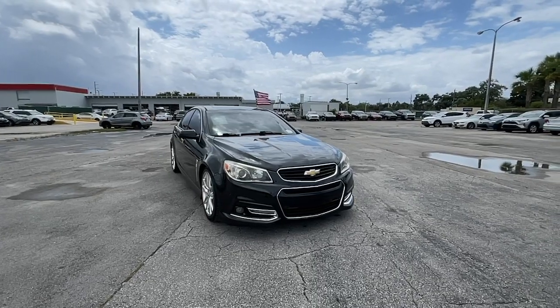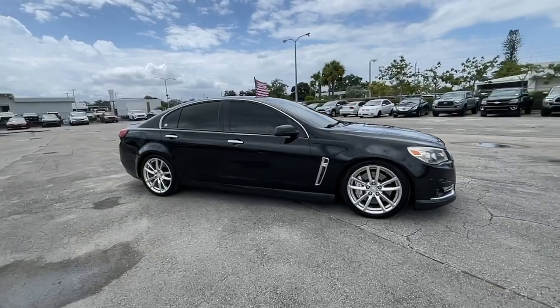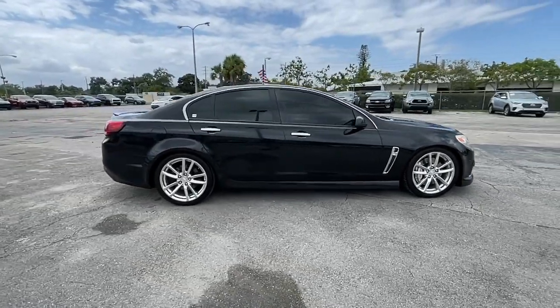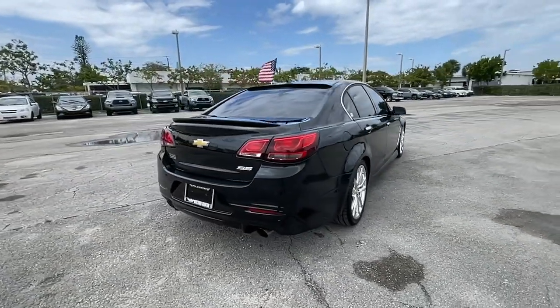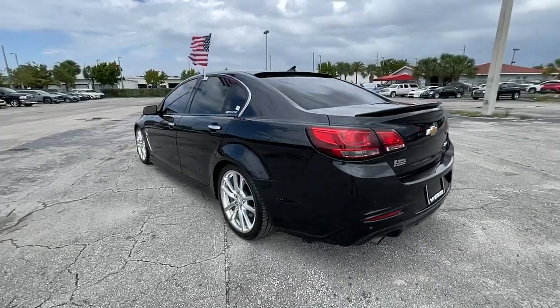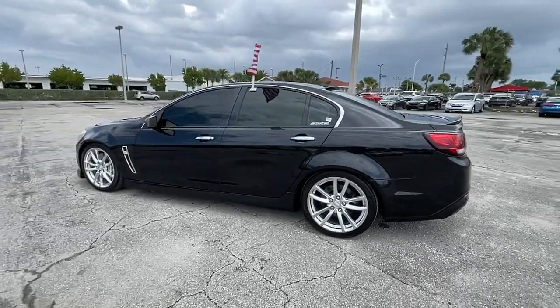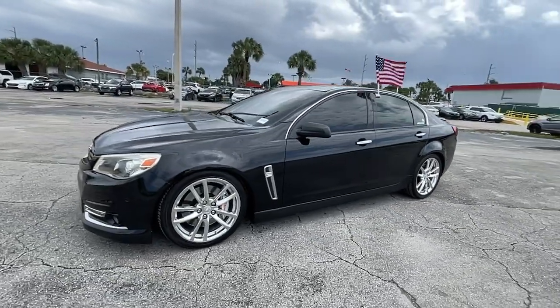Get into a car with value. 2014 Chevrolet SS. With less than 70,000 miles on the odometer, this vehicle provides excellent value. This powerful Chevrolet SS delivers muscle car performance and family-friendly comfort. Thrilling acceleration, a spacious cabin, and impressive handling are yours in this athletic daily driver.